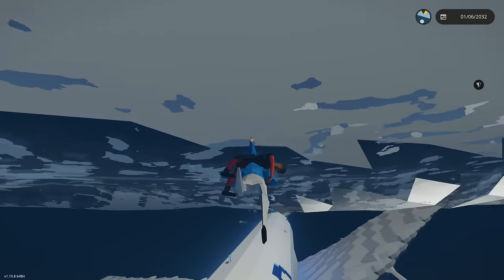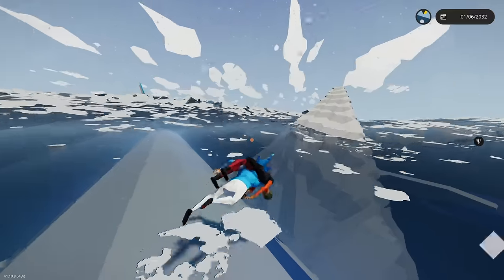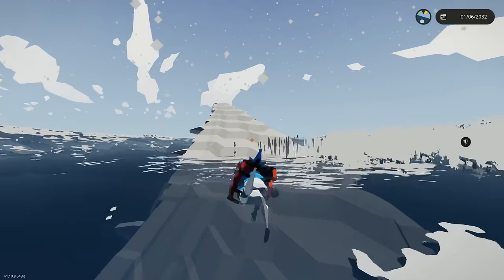Let's go. What in the world? Why is this plane sinking? You guys know how planes are supposed to float. Bro, even in movies, planes float. This one's not floating. I mean, it kind of is. I thought this thing would be more buoyant because of the passengers.